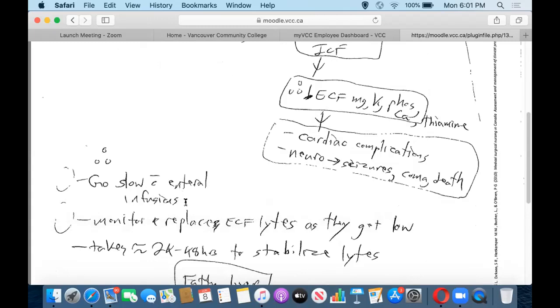Also, you're going to be going slow with the infusions. You'll be monitoring, as we said. You'll be topping them up, as we said. And hopefully in a couple of days, things start to stabilize.